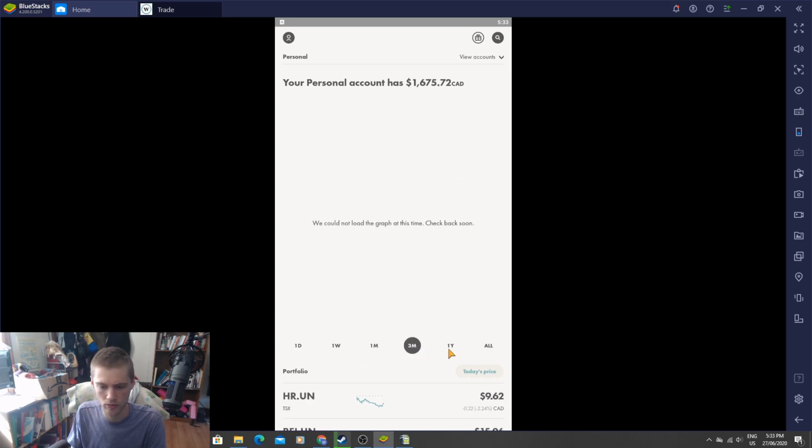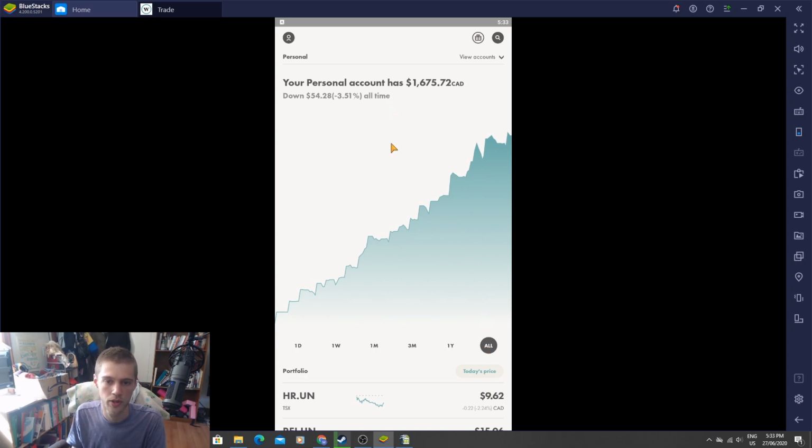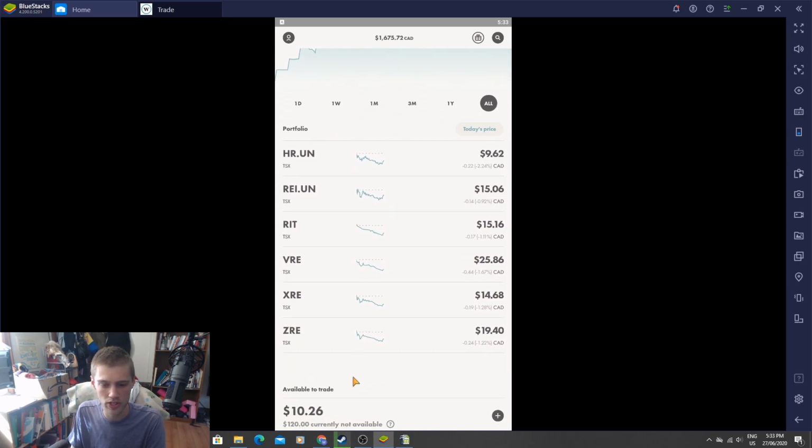For some reason, the Wealthsimple trade graph isn't working here for the last 3 months, so we'll just skip to a year. And we are down $54 and negative 3% for the year, and that should be all time as well. So once again, we're down just a little bit, not as much as our dividend investing portfolio, but we also started this portfolio a little bit later on, so we didn't have as much invested before the market crash. So it didn't get hit as bad, because we just had less money in it. So here are the REITs that we have here.